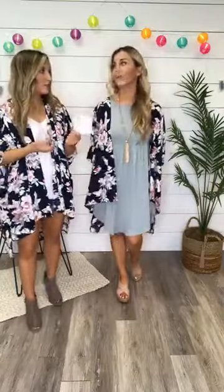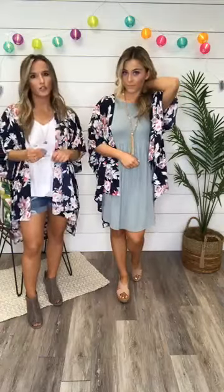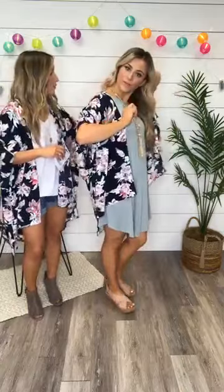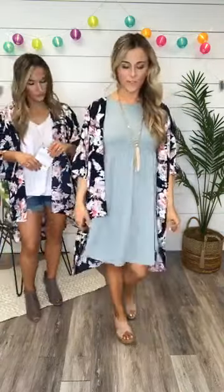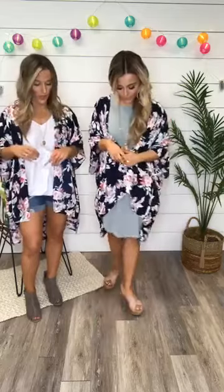But I love kimonos. I think they're so fun to pair over dresses or do even a little casual look like I did. Easily transitions into warmer weather. You could wear jeans with it too, super cute. And you're wearing a medium in the dress. Yep, medium in the dress, and then also the Avery Wedge in blush, which we love here as well. Yeah, those are our favorite.